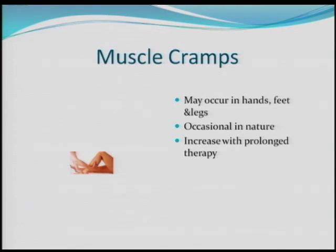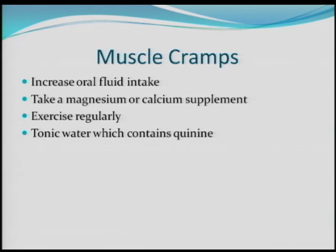Muscle cramps. They can occur in the hands, the feet, the legs. They're usually occasional in nature, but they do seem to increase with prolonged therapy. So some of the hints for this is to increase your oral intake, take a magnesium or calcium supplement, exercise regularly. You can also try things like tonic water without the gin before bed. Now, I realize tonic water is an acquired taste, so you either like it or you don't like it. If you really can't tolerate it, then you can also try a glass of Gatorade.